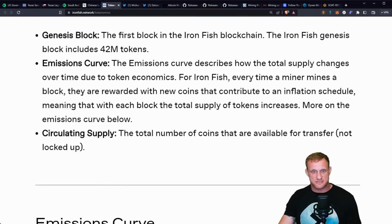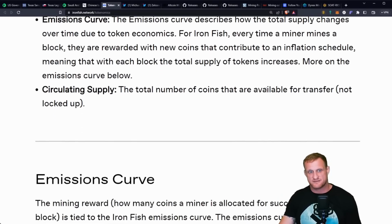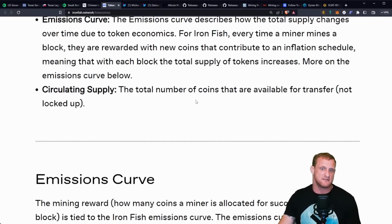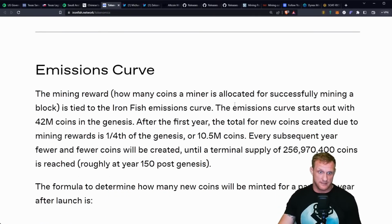Now, they're going to have an emissions curve, and then they're going to have a circulating supply. If you're not familiar with these terms, the emissions curve describes how the total supply changes over time due to token economics, and circulating supply is the total number of coins that are available for transfer that are not locked up. So there you go. There's your definitions out of the way.